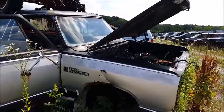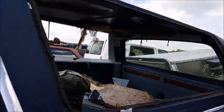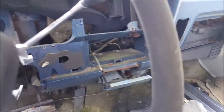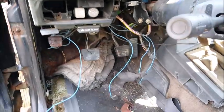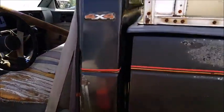There's my favorite Dodge. I really want to get a Ram Charger someday just to have one. Oh, there's one right here. Oh, that seat's not mounted in. Ain't much left of this one. 4 on the floor, of course. It's a manual. Yeah, this is where all the manual ones ended up at.